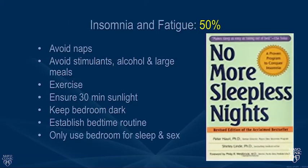Insomnia and fatigue affects up to 50% of cancer patients, and pharmacologic therapies often cause dependency and have side effects, so sleep hygiene is the mainstay. Most of you know these, but just to recap, the main components of sleep hygiene include avoiding naps, avoiding stimulants, alcohol, and large meals in the evening, exercising vigorously at least 4 hours prior to bedtime, ensuring 30 minutes of sunlight and keeping the bedroom dark, establishing a bedtime routine, and only using the bedroom for sleep and sex.